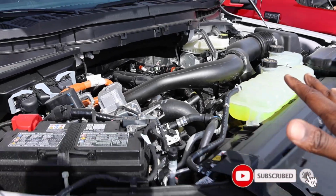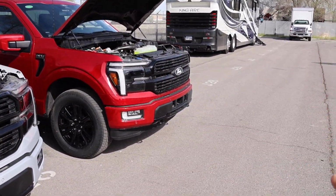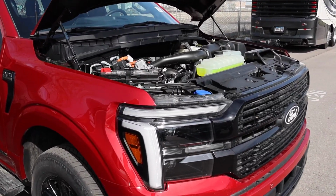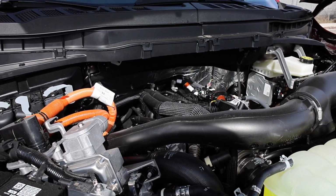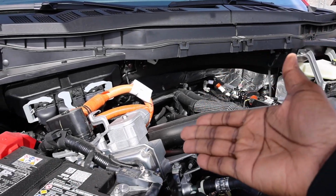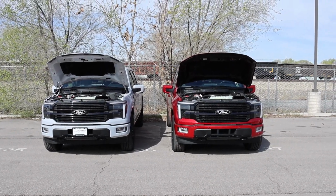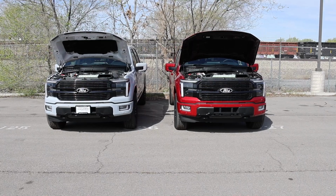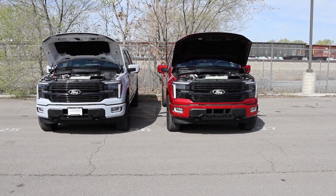Both of these F-150s I have today have the hybrid system. Now, if you're looking for performance, look no further than this engine. This is the pinnacle when it comes down to horsepower and torque, and because it's twin turbo, these engines move, not to mention the electric assistance that these have as well. But the question is, how are the turbochargers going to hold up in 10 years, or the hybrid system? Obviously batteries have a shelf life, and so do these batteries in these trucks.